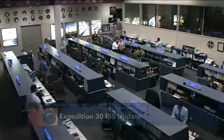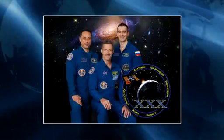On board, the crew of Expedition 30 is busying themselves with some scientific experiment work and maintenance activities as they move out of an off-duty day. On board, you can see in the center of your screen, NASA astronaut and Expedition 30 commander Dan Burbank. Joining him are Russian cosmonauts Anton Shkaplerov and Anatoly Ivanishin.